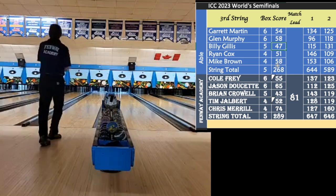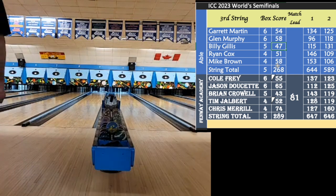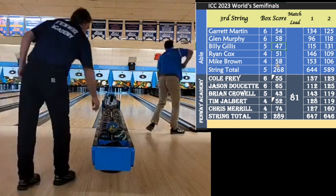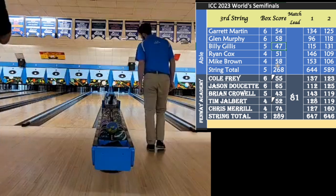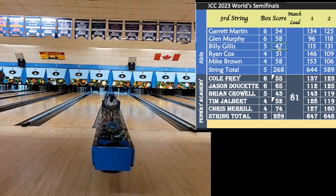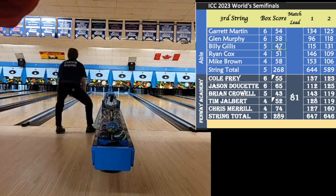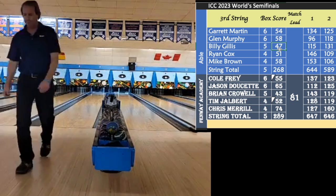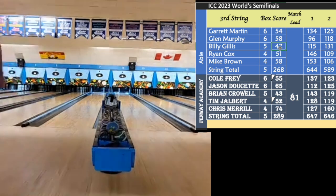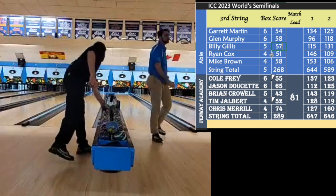On the head pin again. The important thing here is that Fenway Academy is holding on to an 81-pin lead as we're down to the last half of the third string. So just 25 boxes to go for each team. Abel can catch up with 3.5 pins per box, but that means you can't give them back either.